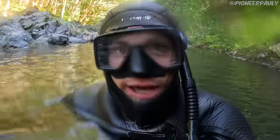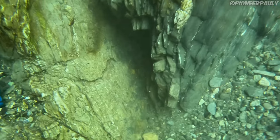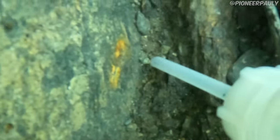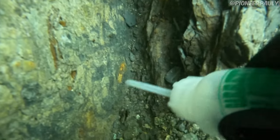Oh, I just spotted another one, mate. But yeah, it's right there. Finding natural gold out in the wild like this is a feeling that's hard to explain. It's almost like if Mother Nature stubbed her toe and dropped her jewelry box millions of years ago, and you are the first to rediscover it.